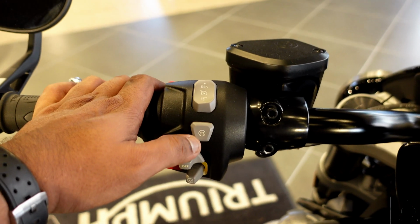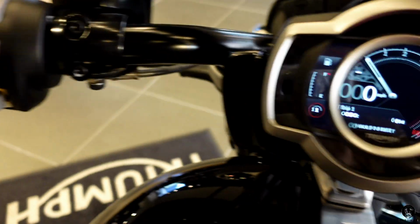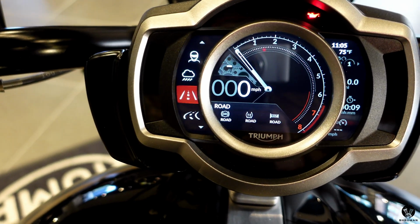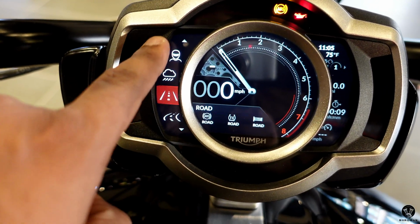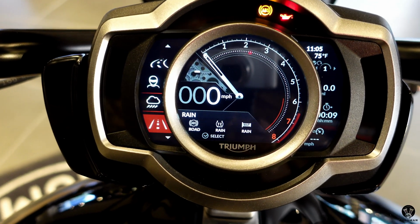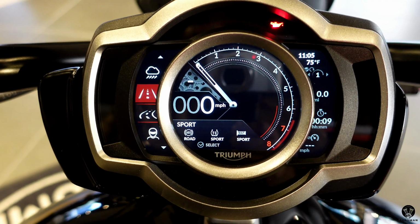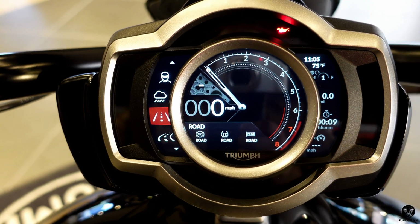Now if you're riding along the road and you want to change the riding modes, just press this button, the M button on the side, and then you get the riding modes on the left side of your screen. So right now we're at road. You can go to rain, rider, or sport. How cool is that?